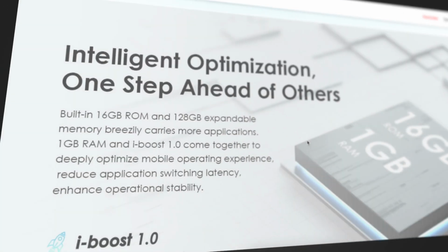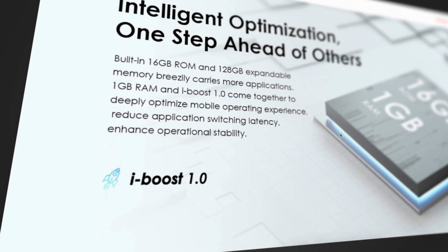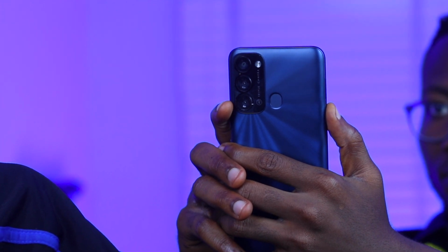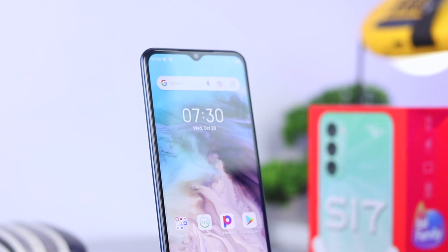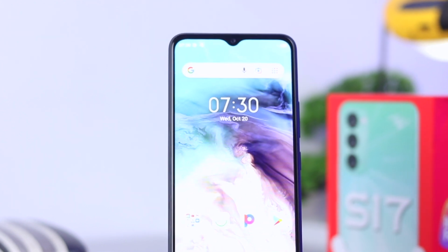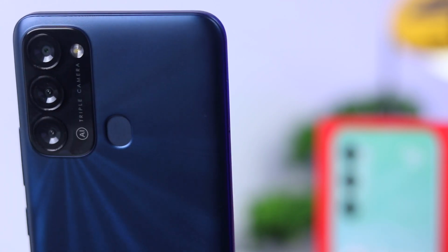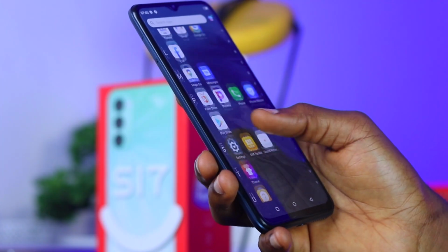Anyway, Itel knows this and included what they call iBoost 1.0. Itel claims that the iBoost 1.0 feature is essential to enhance the performance of the 1 GB and 16 GB memories on here. That doesn't make sense right off the top of my head, and it doesn't also make sense in the actual performance of this device. Anyway, not like I was expecting it to be a beast. It's a sub $70 smartphone.